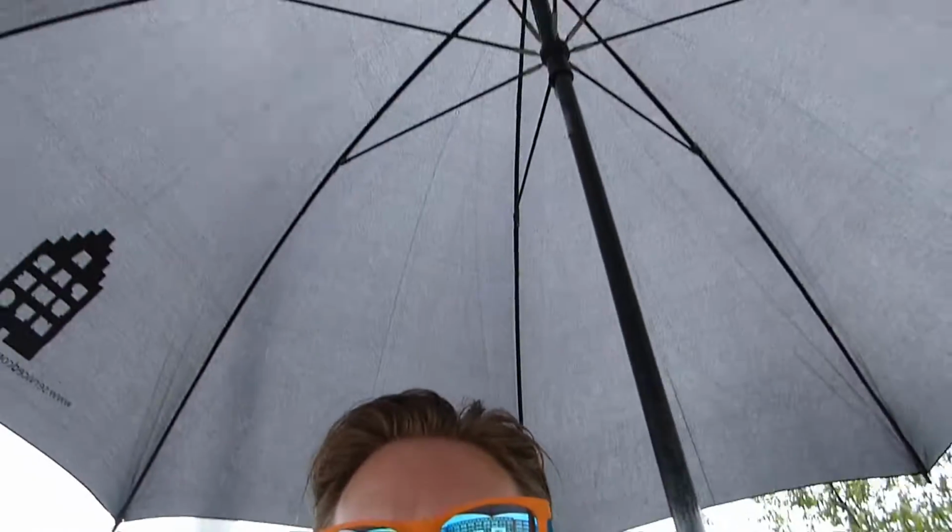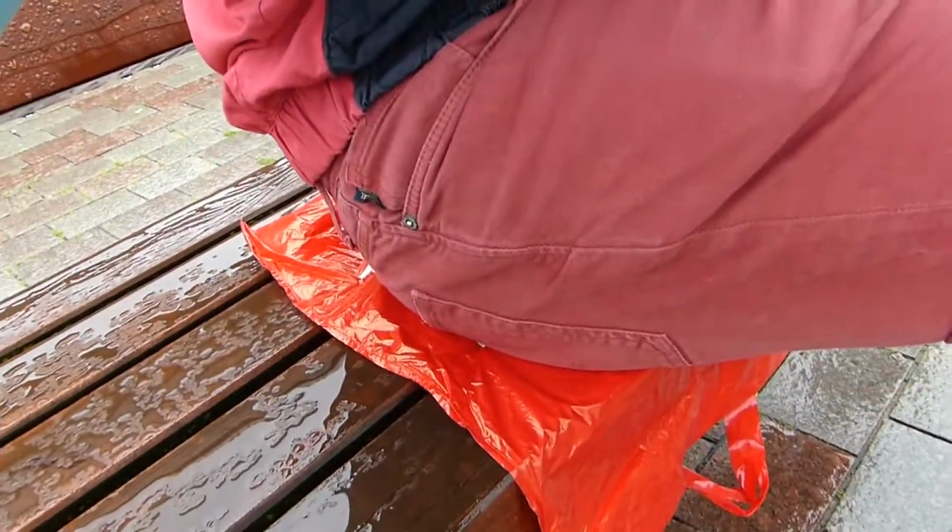Just to give you an impression how I'm sitting here now, I have this umbrella over my head and I'm sitting here on a piece of plastic. Let me show you all the pictures.